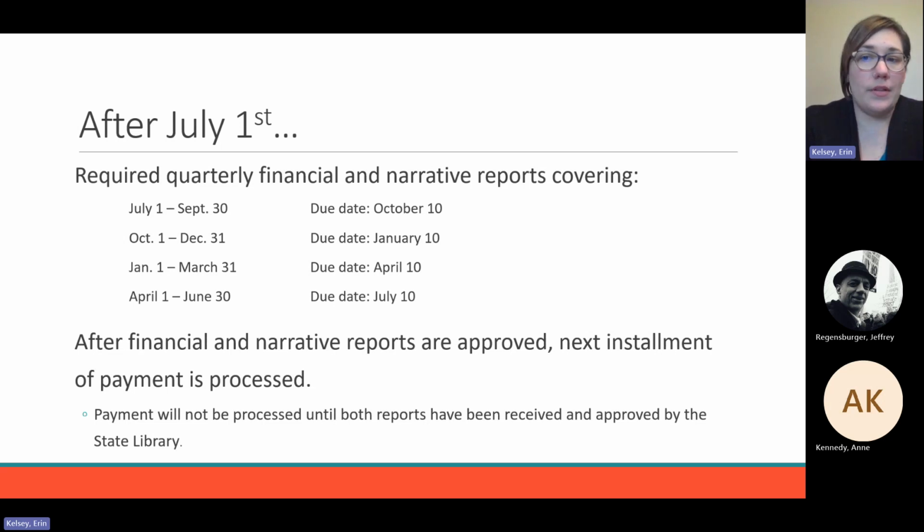And after your quarterly financial and narrative reports are submitted, they have to be approved by the state library, and your payment for the next quarter will not be processed until both reports have been received and approved. And another note, I think this was mentioned earlier, is that any supplies that you might need to be purchased in the first quarter, because hopefully if you're needing and asking for supplies in your budget, you need them right away when the trainer starts. So any of those things under the supplies line item should be purchased in the first quarter.